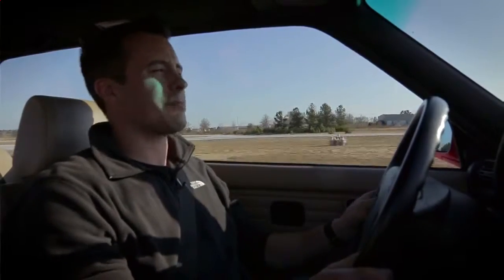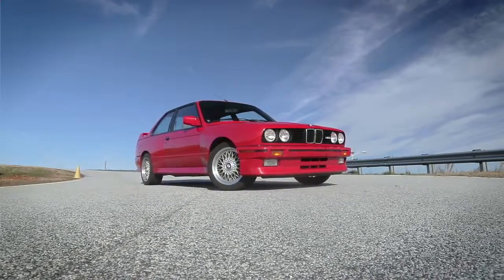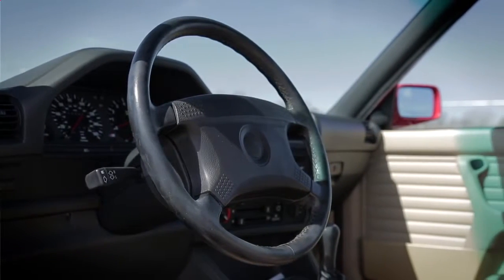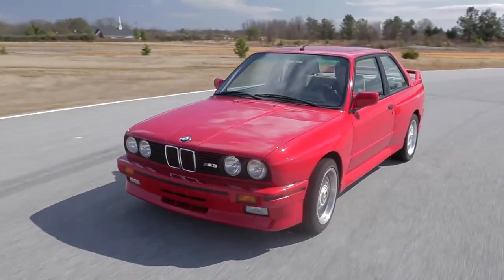E30 M3s these days have such a high asking price. And if you want to buy a piece of automotive history, a piece of automotive culture, something that has some charisma to it, you might consider buying one. But as far as pure driving thrill goes, it's really good, but I'm not sure it's worth the amount of money that these things cost these days. We'll find out which one is.